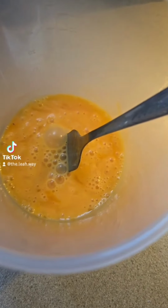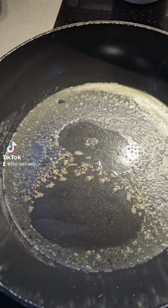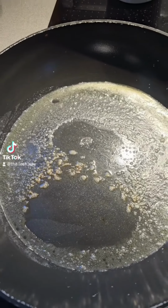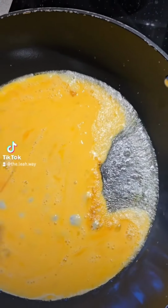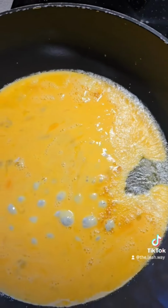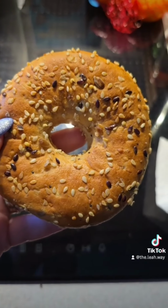Whisk up 2 large eggs, add a drop of milk, and then put on the pan on a medium heat. Pour in the egg mixture, and then you want to move that around and keep taking it on and off the heat so you don't get dry eggs. In the meantime, warm up a protein bake.